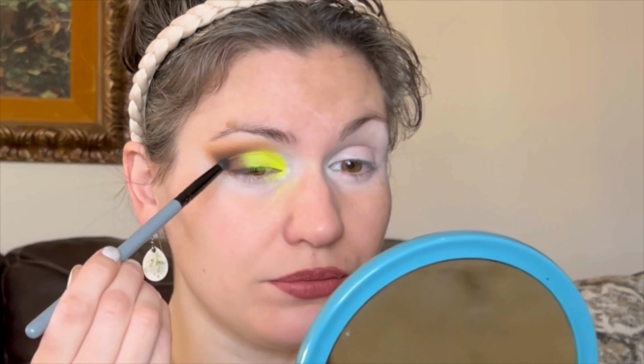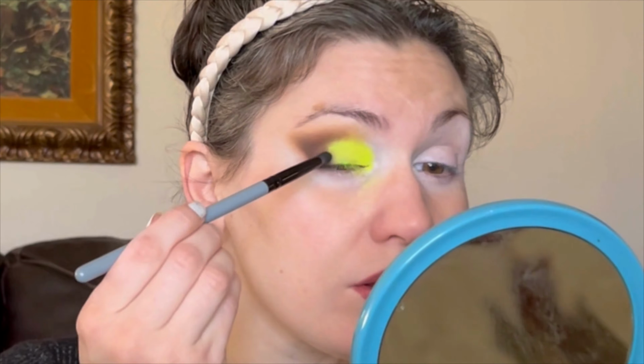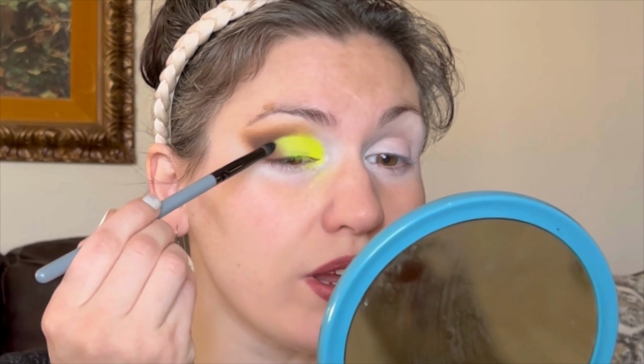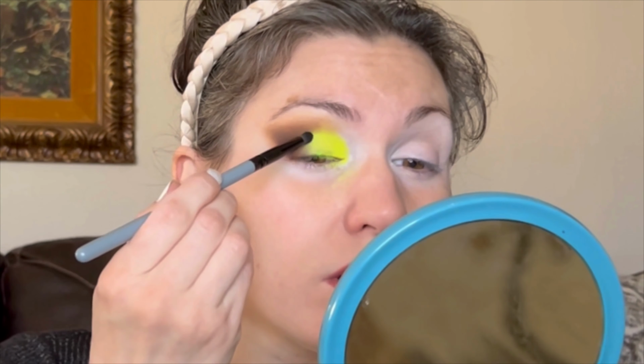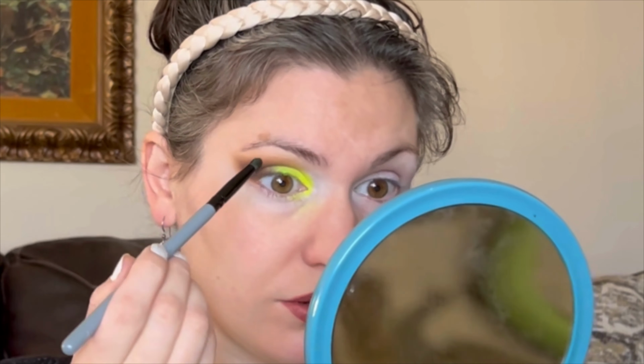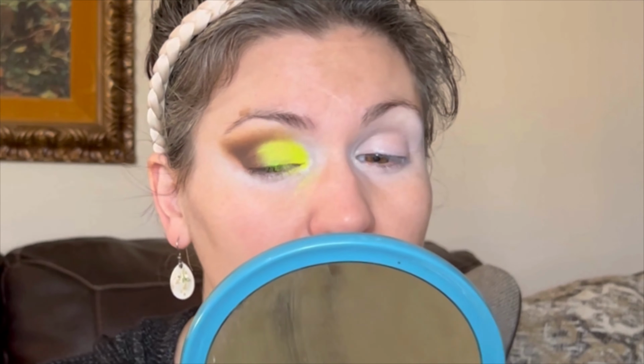So I'll just use that. Okay. I think that's looking pretty good. Just cleaning off my brush. I have a napkin on my lap. Cleaning off my brush and dragging the green mat over or up or whatever to soften all of this. I think that's a nice blend, actually. I think that's a really nice blend.